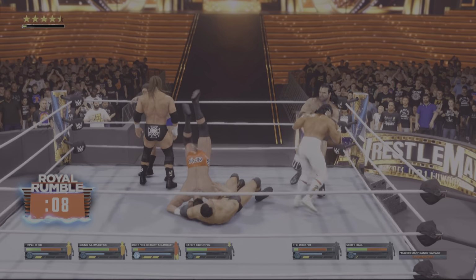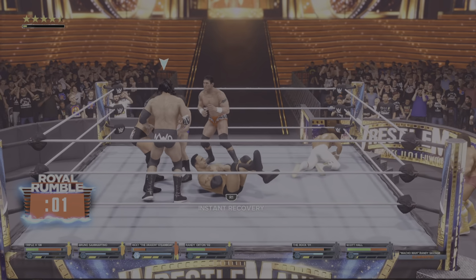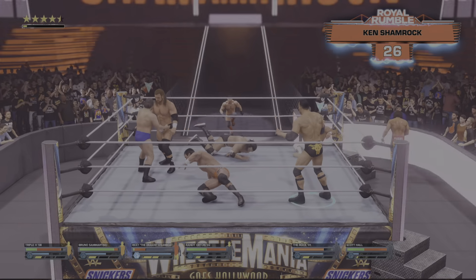Randy Savage. Macho Man Randy Savage just got eliminated. Looked like the fight was brought to Orton there. Feel the intensity coming from The Rock on that attack. And his torso continues to be targeted. That could be disrupting the flow of air at this point.